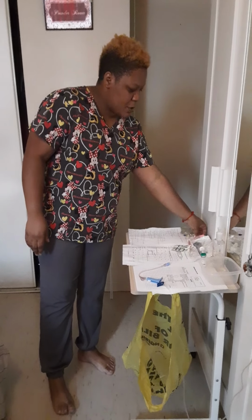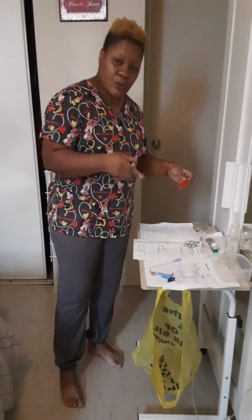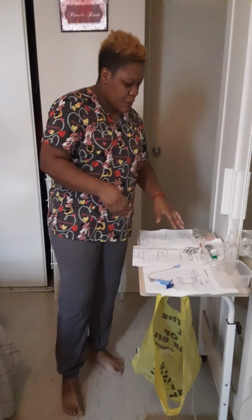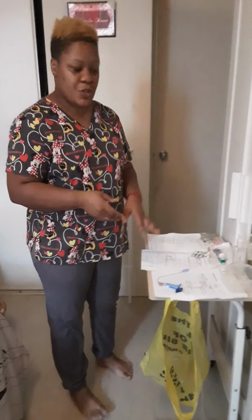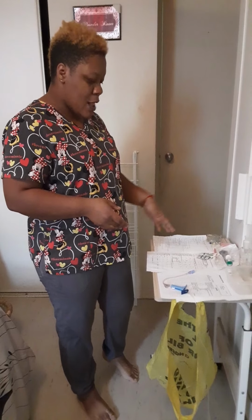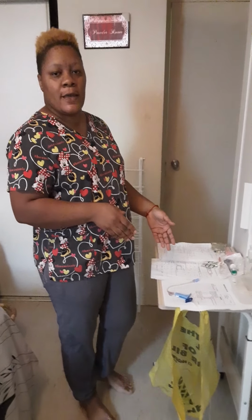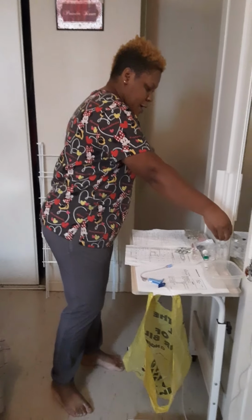I have prepared a label with all the information, the patient's name and date of birth, which I will place on the prepared medication. I also have a 3 ml syringe with an 18 gauge needle, my medication, pantoprazole, my alcohol swabs, my doctor's order, and my MAR ready. The first thing I'm going to do is hand hygiene.